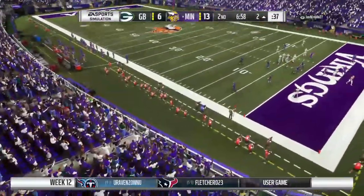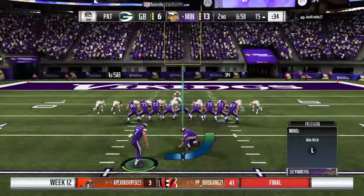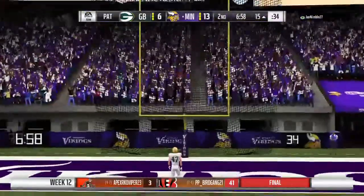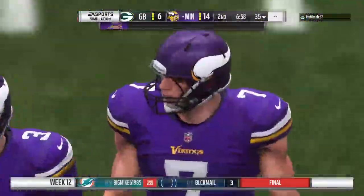Todd Gurley, his 4th touchdown on the year. And the Vikings find a way to stretch their lead. Extra point by Carlson, up and good. And the lead is up to 8.